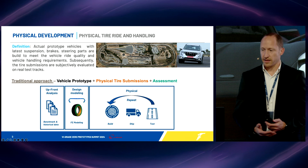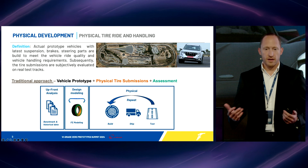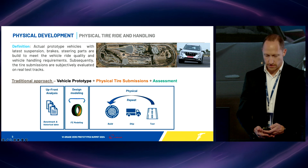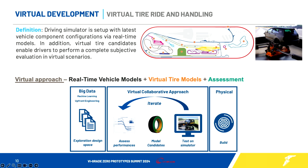This can be quite a lengthy process, as we have to build physical prototypes and also ship them all over the world. Logistically, that becomes quite complicated. So for this activity, we wanted to apply a virtual development approach, as Guido already mentioned.